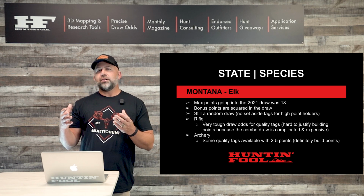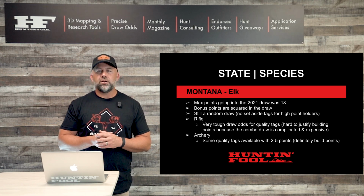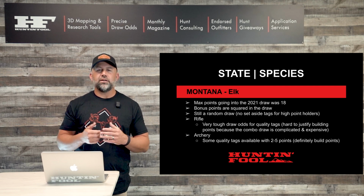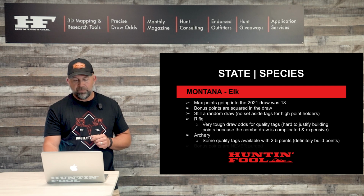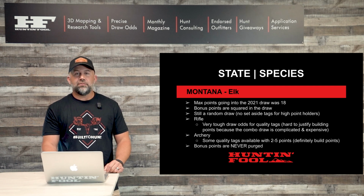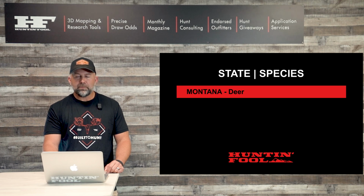So there are some really good quality opportunities. If you're an archery elk hunter, I recommend definitely building bonus points at $25 in each for elk, without a doubt. And again, that's because, in part, those points are never purged.